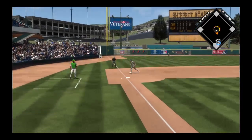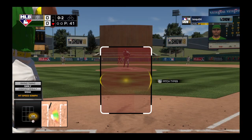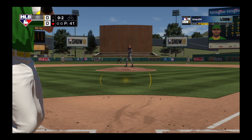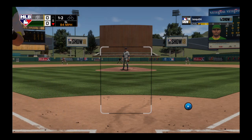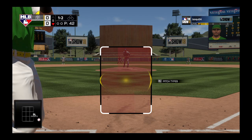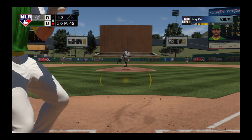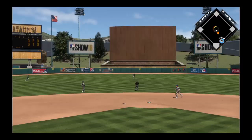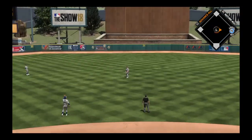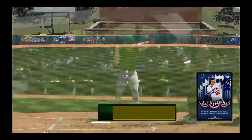Little dribbler down the line, but it gets fouled. Another 0-2 coming. Missed with a slider. Lifted in the air to shallow center field. Here comes Yelich. He gets there to make the play for the first out of the inning.